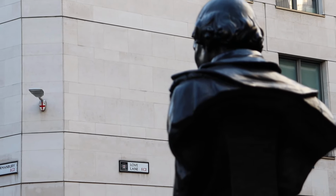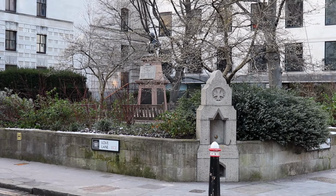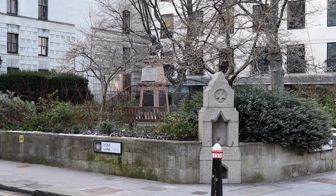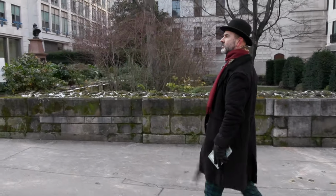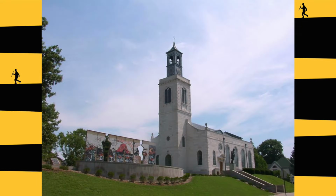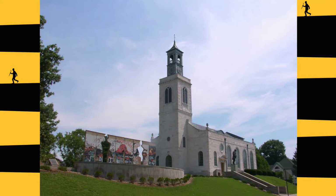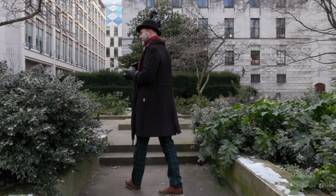This is Love Lane, where there used to be a lot of prostitution back in the old days. Right here there used to be a church called St Mary the Virgin, Aldermanbury, which, like many churches burnt down in the fire of London, was redone by Christopher Wren, no doubt with some pineapples on it. And then it was bombed by the Luftwaffe. But in this case, they transported the remains to a place called Fulton, Missouri in America as a kind of shrine to Winston Churchill, because that's where he delivered his speech about the Iron Curtain.